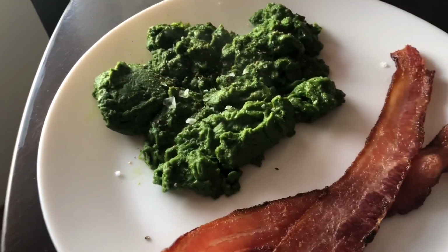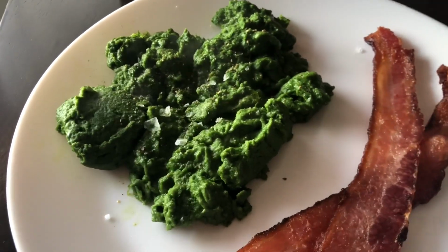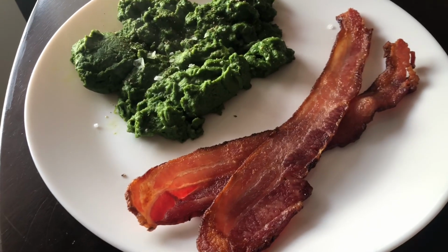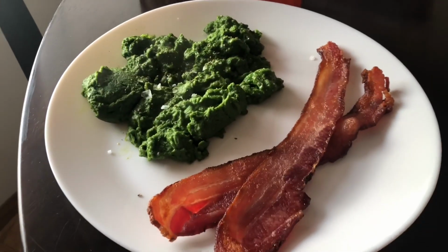All right, friends, so I put a little bit of fancy salt and some pepper onto my green eggs. And I didn't have any green ham, but I did have bacon, so I'm going to eat them with my bacon. Let's see how it tastes. That tastes delicious. So let me ask you, friends, do you like green eggs and ham? Because I sure do.